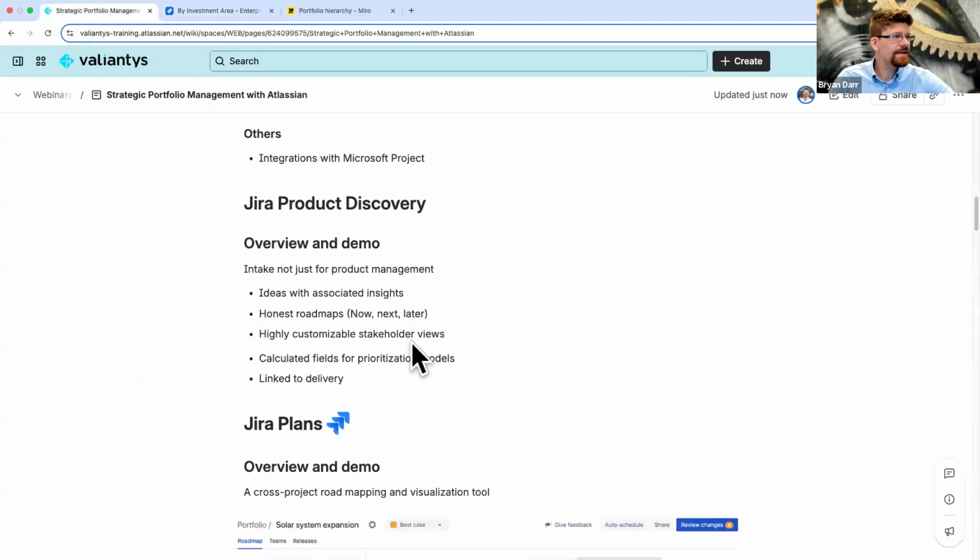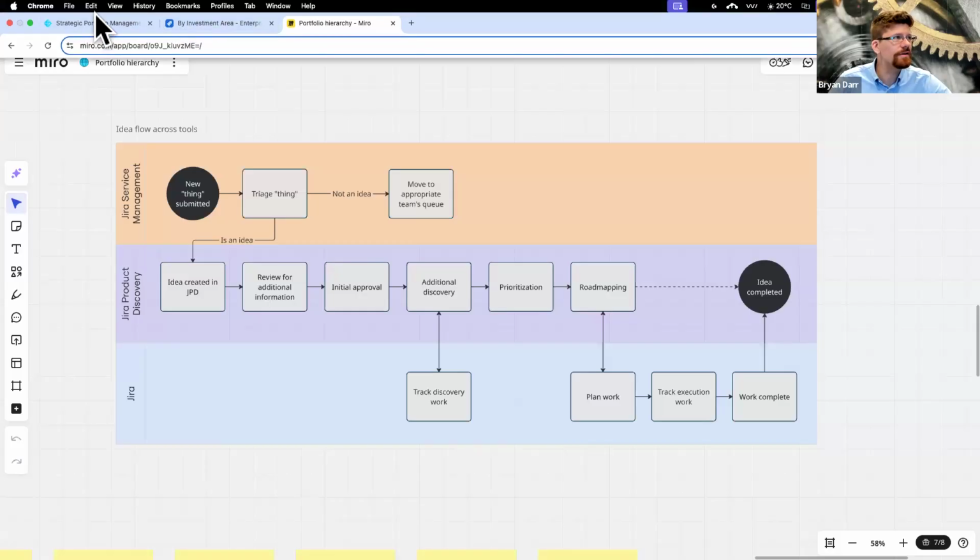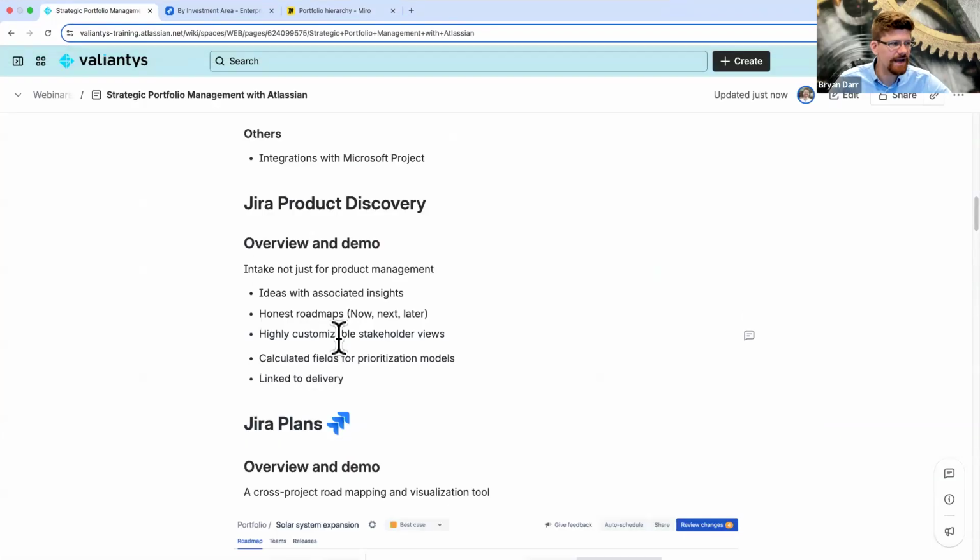All right. So after we do intake, if I come back to this visual, we now have our planned work over in Jira. And this is where we're going to move over to Atlassian Plans, which is a cross-team, cross-project planning and roadmapping tool. And it's more for the development side of the house.